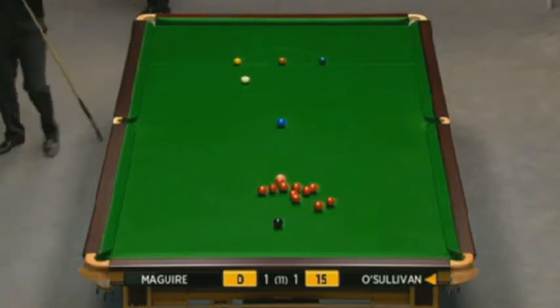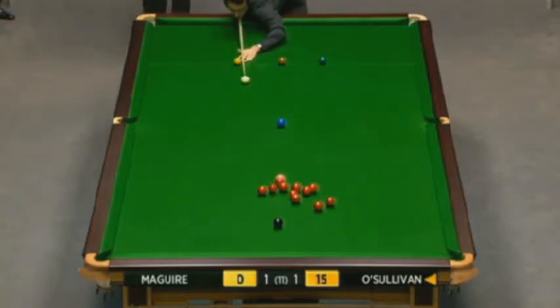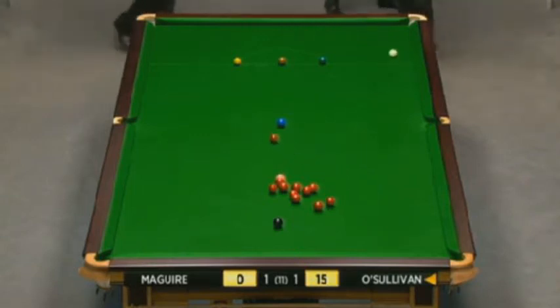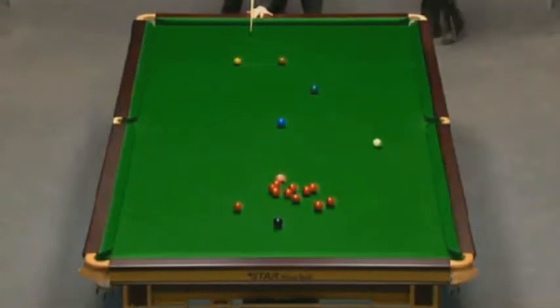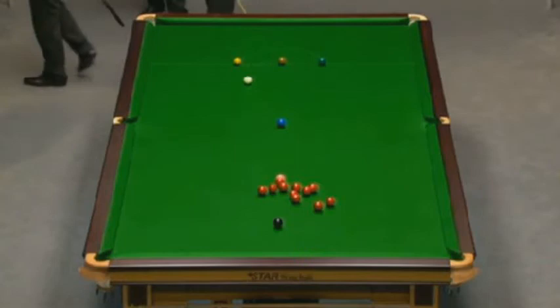That's quite amazing. He's just knocked the green back onto its spot. I've never ever seen that before. You always see something different on a snooker table, and I've never ever seen that before. Watch this. It's quite amazing. It really is amazing. What are the odds against that happening? Millions to one.